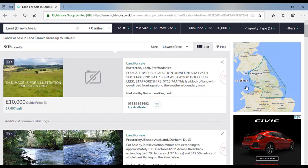Well, it's Thursday night and I've come home from work. I've had my dinner and I'm doing what I do most nights actually. I sit on the computer and I scroll through lots and lots of advertisements from lots and lots of estate agents, and I look for land that's within my reach in terms of price.